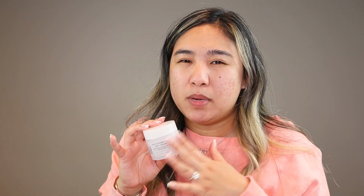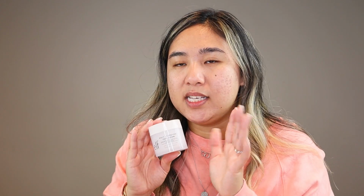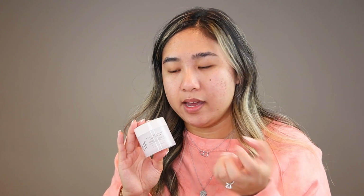It doesn't leave a white cast. The only thing that's different is this one is a thicker formula. So with the Biosense, usually I'll wait like 30 seconds and then I can put on my makeup. Whereas this one, maybe you want to do your eyes first or something, because this needs a little bit more time to sink into the skin. So that is the only difference, but I've been really liking this one as well.